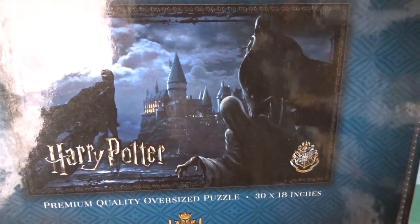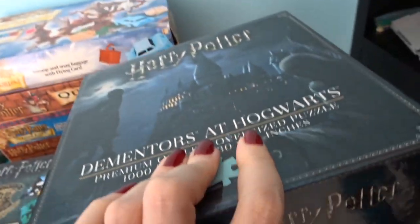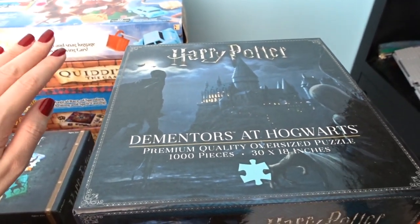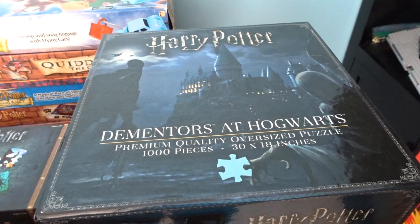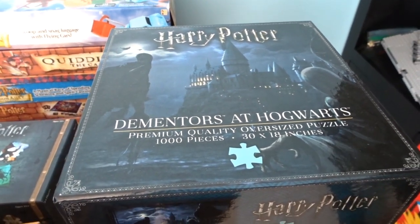First of all, this puzzle is a nice size. It's 30 by 18, so it's not a tiny little puzzle. Second of all, it's 1,000 pieces. And third of all, it is the hardest puzzle I have ever seen in my entire life. My husband and my mother worked on this puzzle for so long. And I tried to help, but I was no help because I just can't make heads or tails of it.